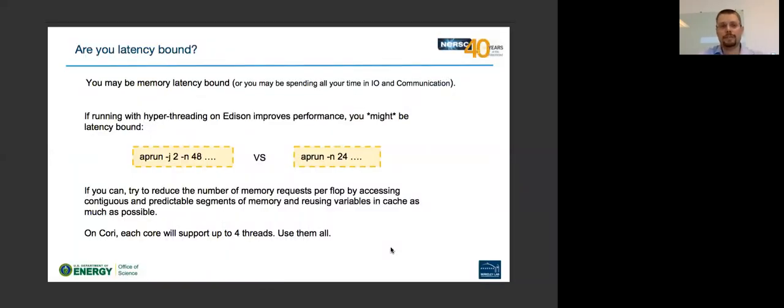Okay, so are you latency bound? In some cases, you may not be bandwidth bound, you might not be CPU bound, you might be something else. This could be memory latency bound. There are some other kinds of latency that you could be ultimately limited by. But one simple test to see if this is a likely case is to try running with hyper-threading turned on on a system like Edison, for example. You might compare your performance with, if you have a Cray system with ALPS, the aprun -j2 versus just aprun on a fixed set of nodes.